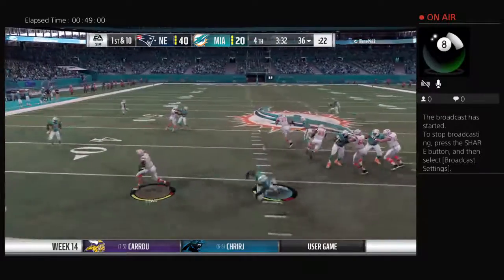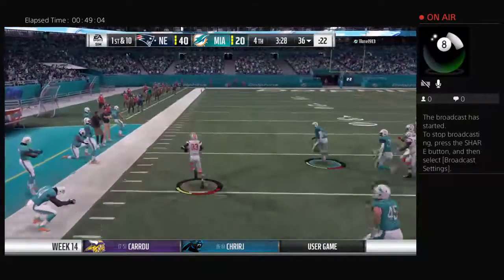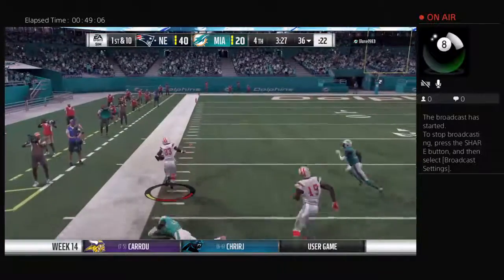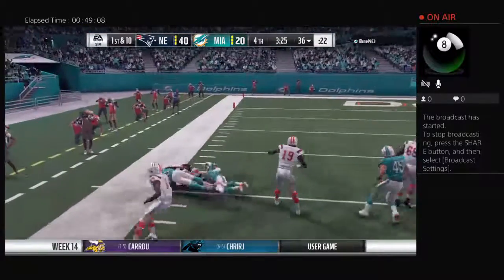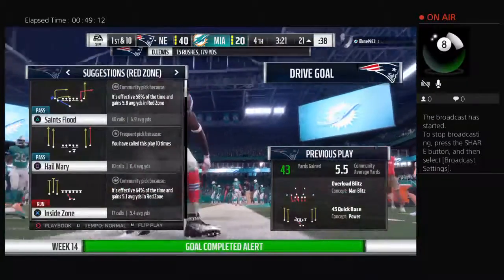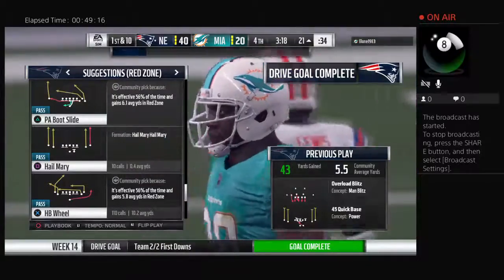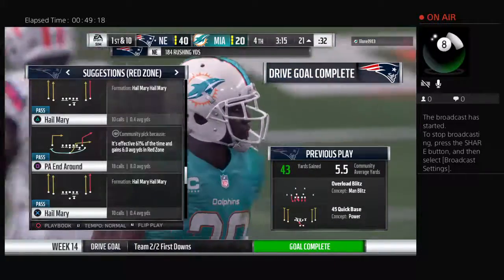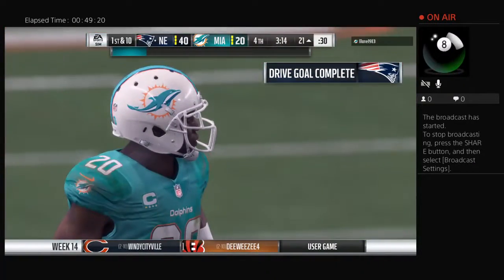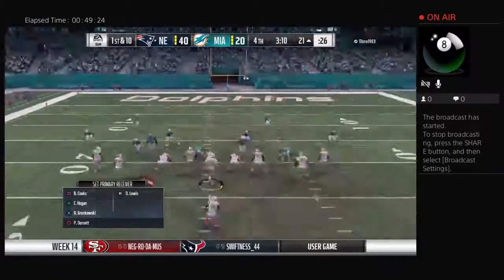They'll run it now out of the gun. Breaks a tackle. They find some open field here. And he finally goes down, but not before reaching the 21. A big play there for New England. 43 yards on the ground. So after that big gain, let's see what else the offense has up its sleeve.